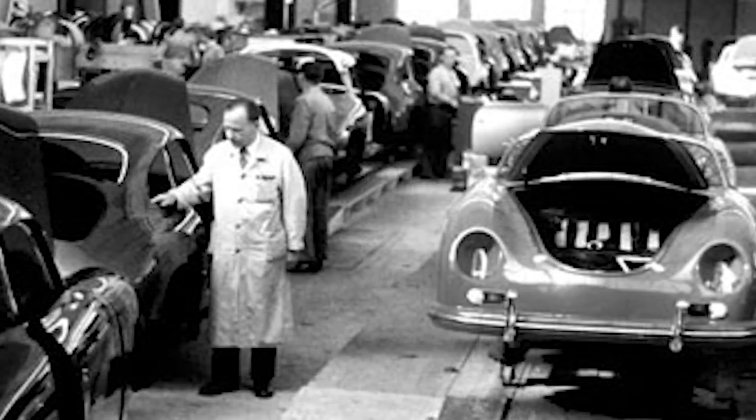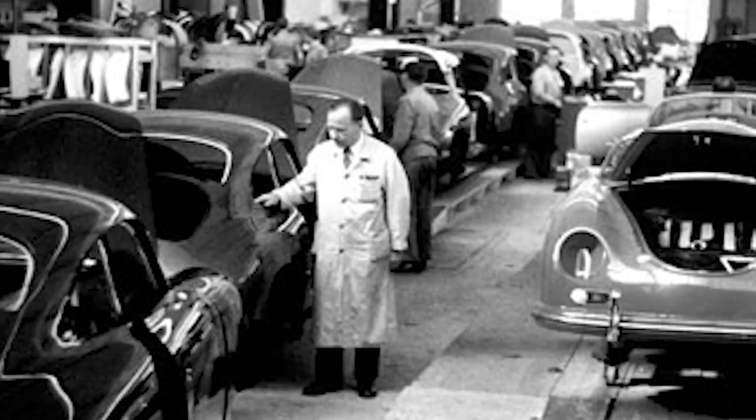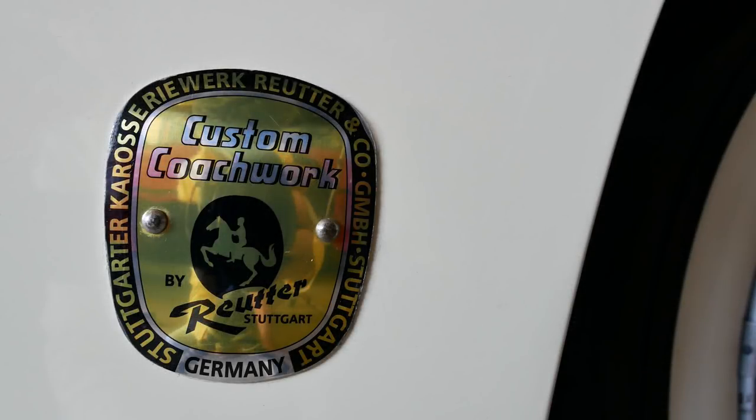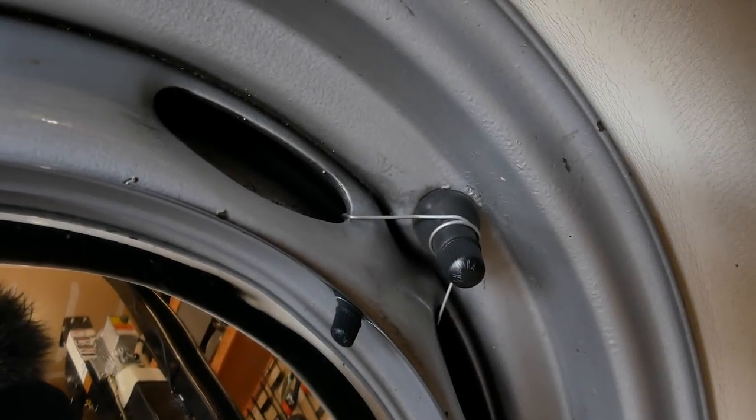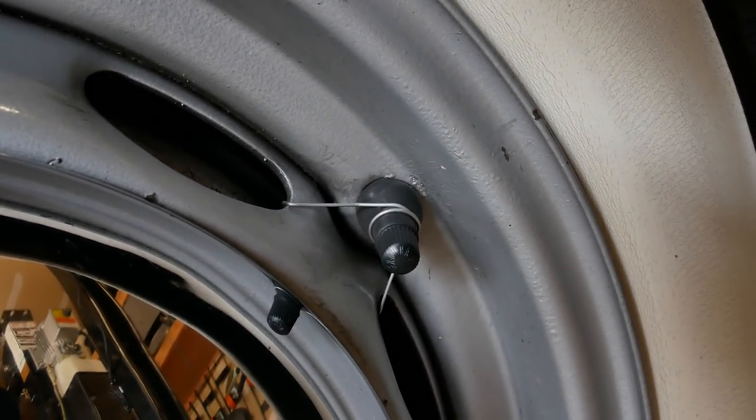In 1958, Reuter was not yet a part of Porsche proper. They were their own company across the street. And so all these cars that were made by Reuter have this badge on them stating that they were made by the Reuter Custom Coachwork.